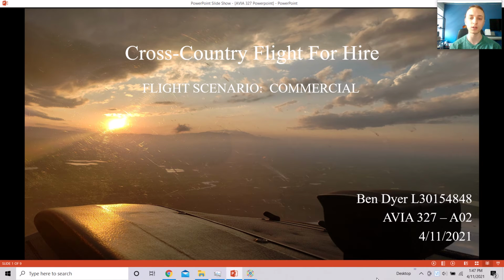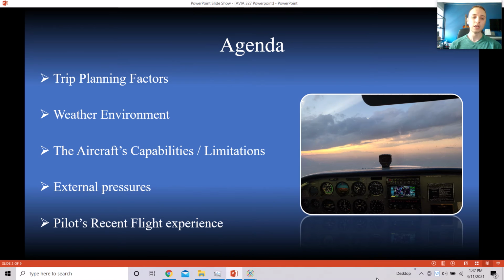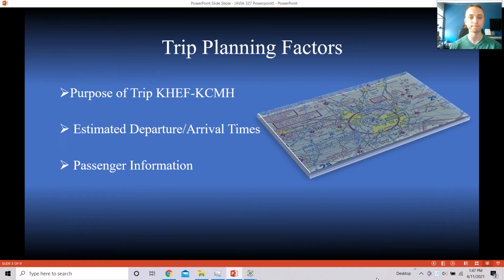Today we're taking a look at a cross-country flight that we've been hired to make by our boss, the owner of the company that we are working for. So today we're going to take a look at the trip, the weather, the aircraft we're going to be flying, the external pressures, as well as we'll wrap it up with the pilot's recent flight experience, our recent flight experience.